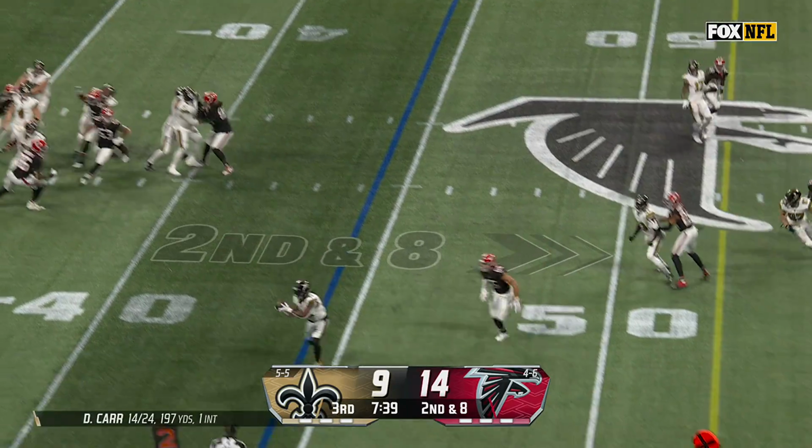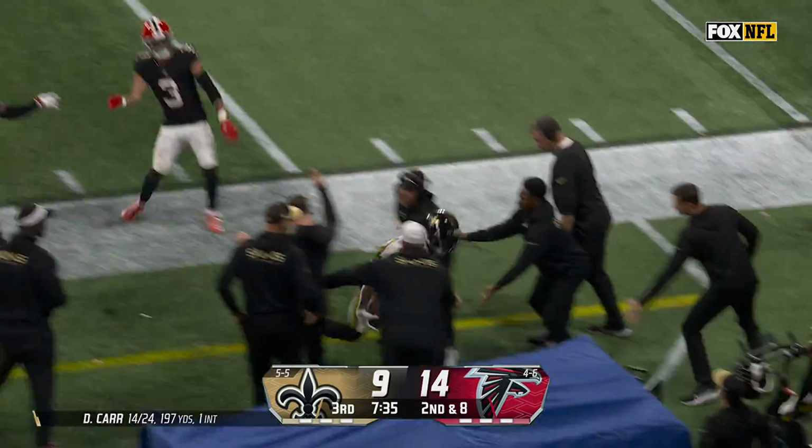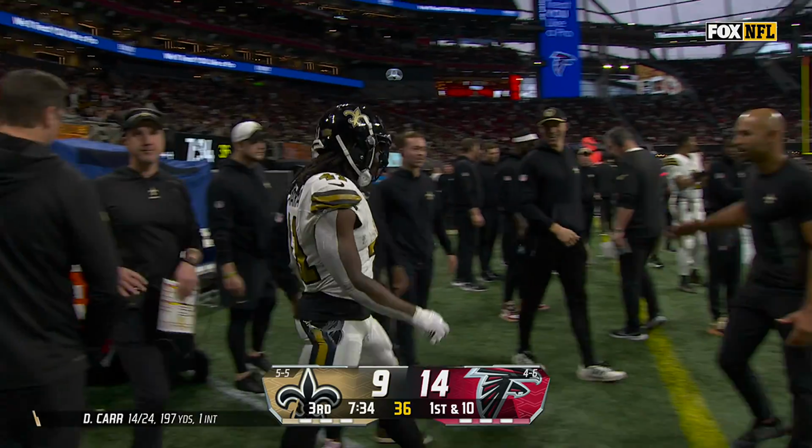Carr's back in on second down. He's got Kamara out of the backfield. Slipped away from Kaden Ellis and took it down the sideline into Falcons territory. Alvin Kamara's biggest play of the day goes for 17.